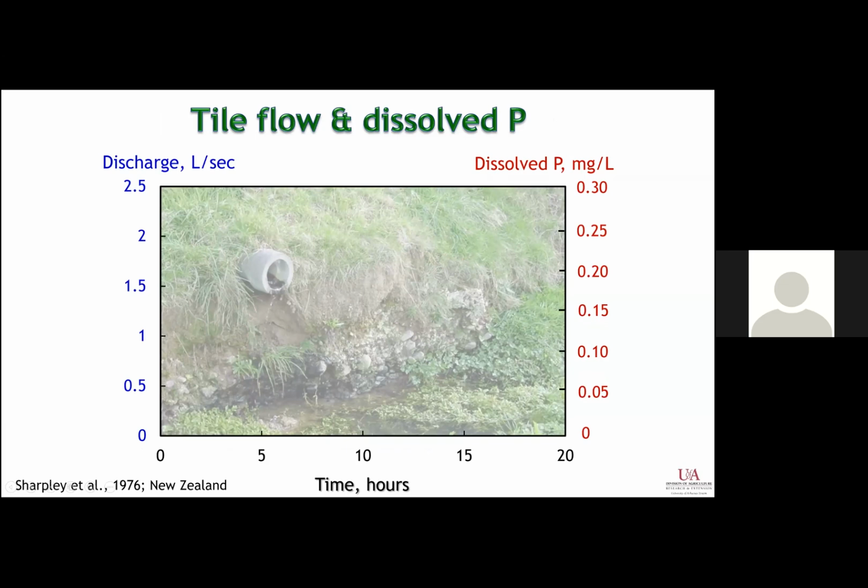Again, we did this work when I was doing my PhD. That's obviously a long time ago, but there is still some relevancy, I think, and some information which has been supported through Doug's and Kevin King's work in Ohio, where you can see these peaks of discharge from a tile drain. And this was, again, over a few hours, so it's fairly intensive sampling. This was done by hand in those days, not automatically, but you can see a couple of peaks of tile flow here, just a different rainfall passing through.